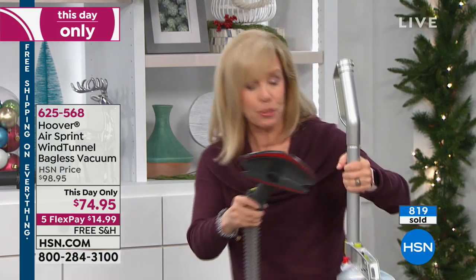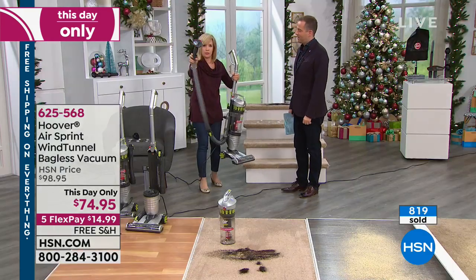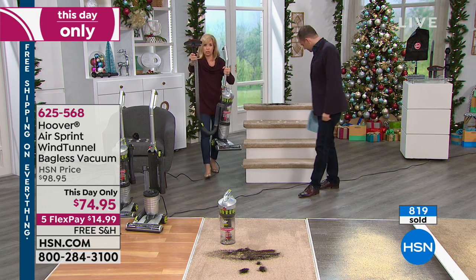Deal. Okay, so what I did, I put the handle back on, and now if you want a little bit more maneuverability, you can use it this way.